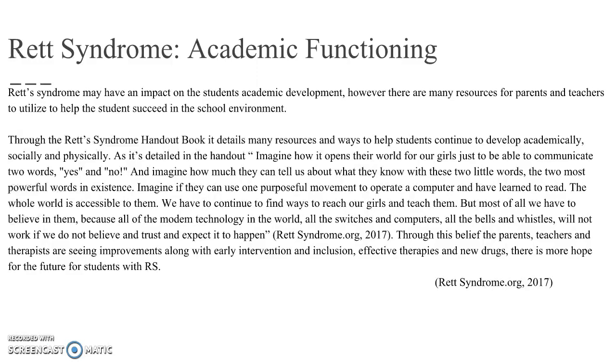So this part here talks about empowering these students to be able to use a few words like yes or no, finding ways to teach them how to have access to those types of vocabulary. Just those two things will open up a world for them. It says, imagine if they can use one purposeful movement to operate a computer and have learned to read. The whole world is accessible to them. We have to continue to find ways to reach our girls and teach them.